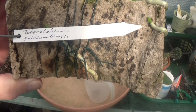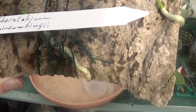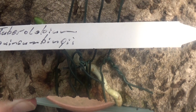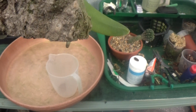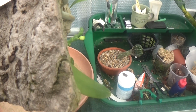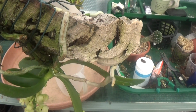And this one is a little bit special, I think. It's a Tuberolabium quisumbingii. You see the nice roots grabbing onto this log from the back. And it's just flowering at the front.